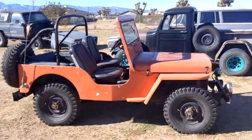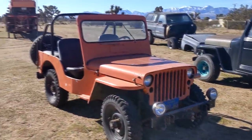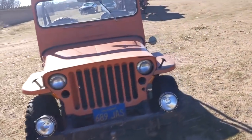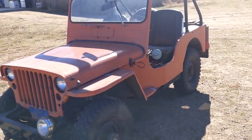Alrighty, project number one. This is, I think he said, a 41 Willys. This is when Ford made them. And we are going to actually take the body off. We talked about it, and the only thing we're actually using is the body.